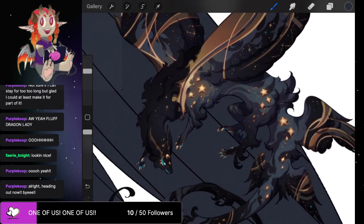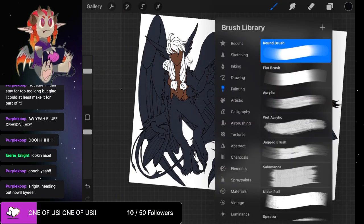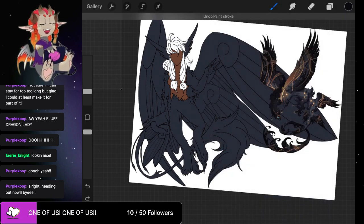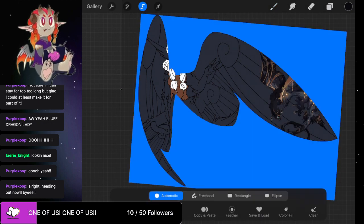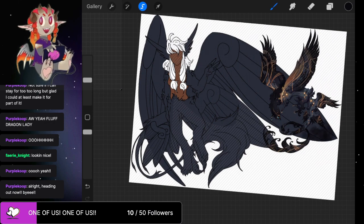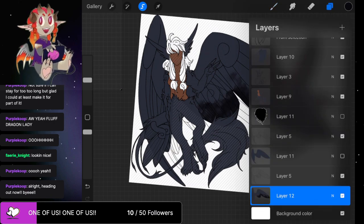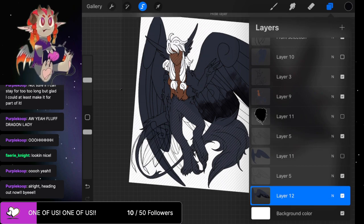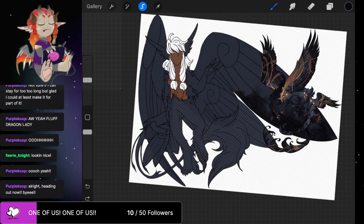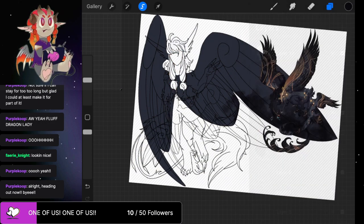Let's see. Now, we got the darker colors. I think I'll do the darker colors next. There's this brush, which is what I've done in the past to get those effects, which is fun. So, because in this case, I see them mostly at the edges of the wings. I'll actually turn off these two so that I can see what I'm doing with my lines. Otherwise, I won't be able to. Should also turn off this one so that I can see.